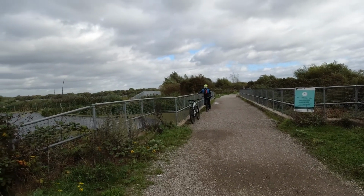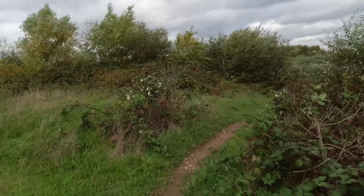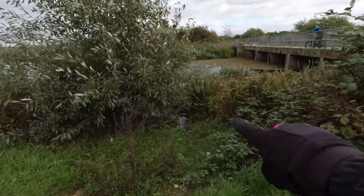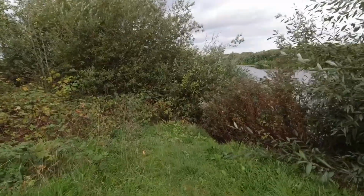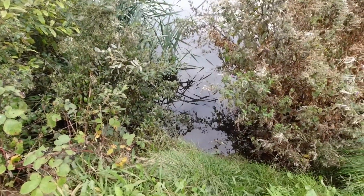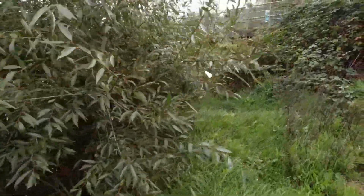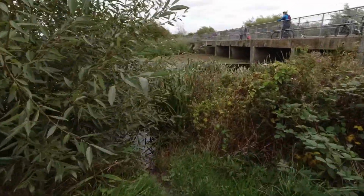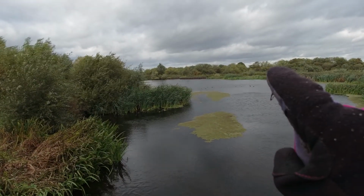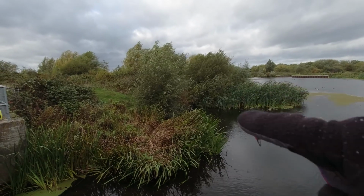This is where I was told I could get out from the River Erewash. Apparently on this side, but it looks all overgrown to me. Trouble is, Google Maps show that this is not overgrown, and it's a little sandy beach. So how long ago was the Google map done? So in the distance there is where you come down the Erewash River and into here, and you're supposed to be able to get out just there, but it's very overgrown.